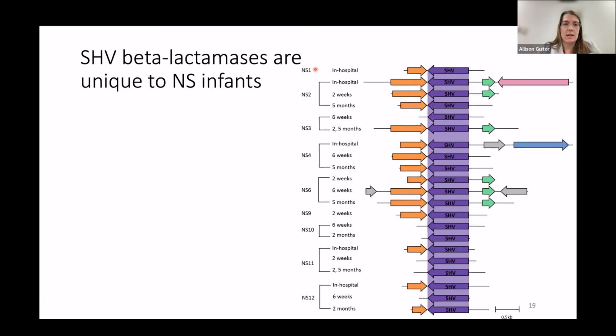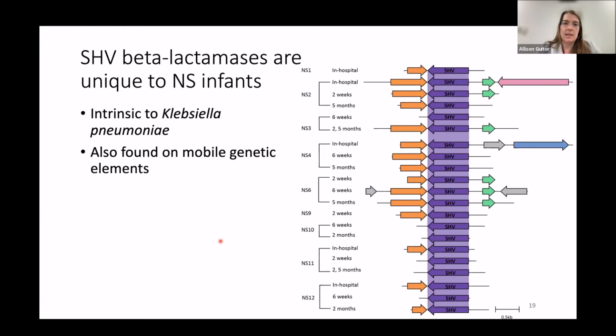And what this tells me here is that, first of all, this is unique to the infants that didn't receive probiotics. So I don't see this in the probiotic supplemented preterm infants, but you can see that a lot of these infants had this resistance gene while they were in hospital, and then it seemed to persist up to 5 months of age, suggesting that whatever organism is carrying this resistance gene, it is persisting up to 5 months of age. So the SHV beta-lactamases are intrinsic to Klebsiella pneumoniae. Again, this is that Enterobacteriaceae family that I was talking about. And the risk of this is that these resistance genes might be found on mobile genetic elements and may have the potential to spread to other bacteria.